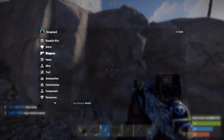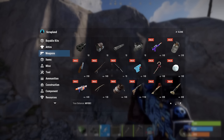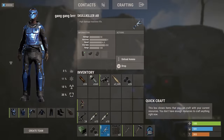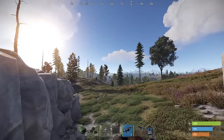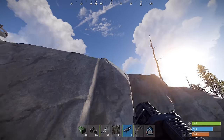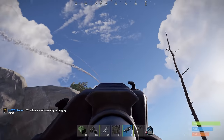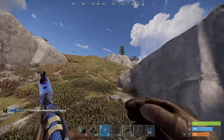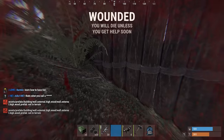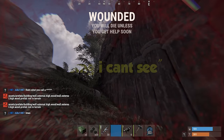Can I buy smokes? Could I buy the freaking, what's it called? MLG launcher. Yes. What? Are they launching rockets at me? Take the smoke grenades, haha! Oh, what? Oh, I placed it a little bit too late. No. Oh my god, I can't see.